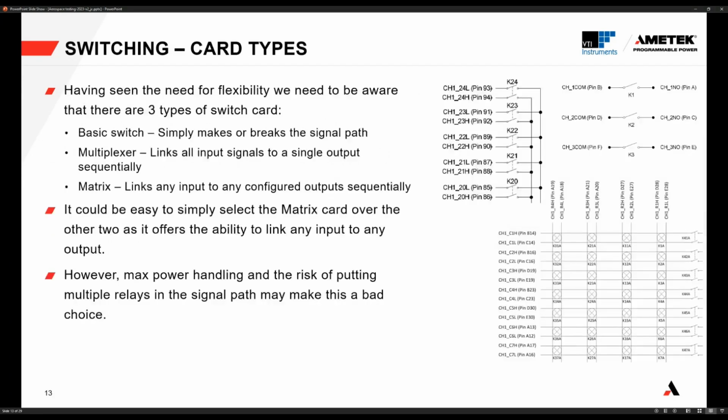So let's just jump to that and chat about the different types of switch card that we have here. Being a card, there are three basic configurations. They're all using the same relays, but the relays are configured differently as to how they interface with the front panel connector. So you get your basic switch card, okay, and I've got the image in the top right here.